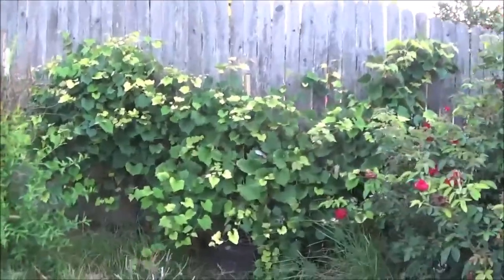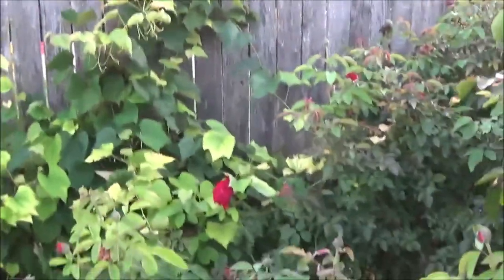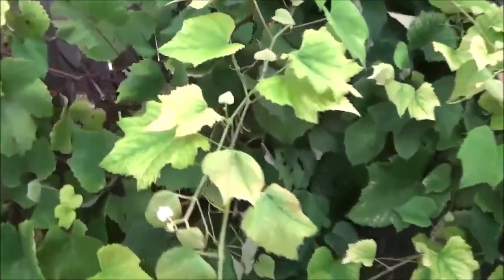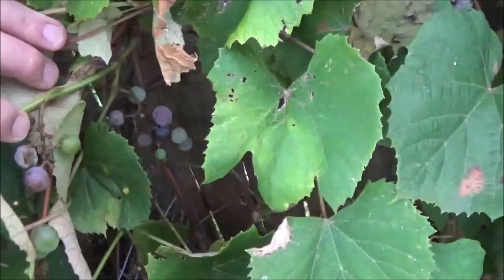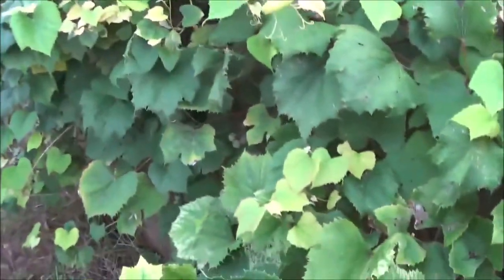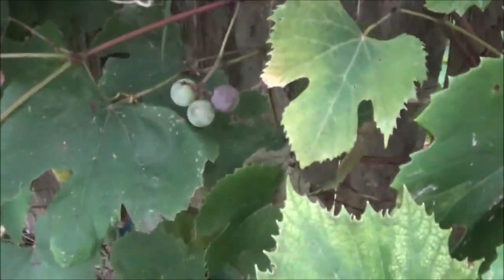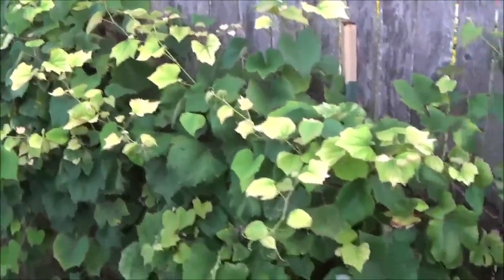And here are my Concord grapes. This has been producing grapes, and I'll see if I can find some. There's some clusters in here. Some are ready for picking. There's some down in here, some up in here, green ones getting ready to turn purple. There's some purple ones. And last year I got a really large crop of them. And these do have seeds in them. Probably there's a variety that doesn't have seeds, but they taste really good. These are the ones they put in your jellies and your jams.